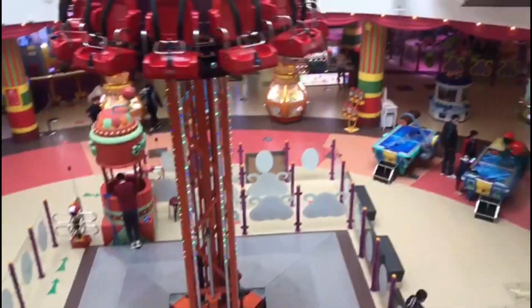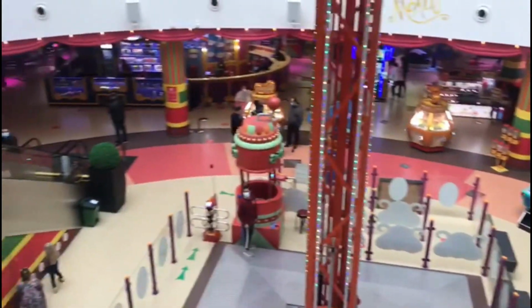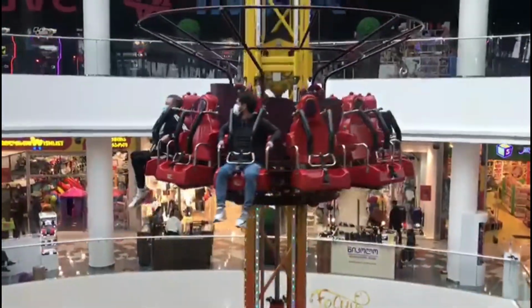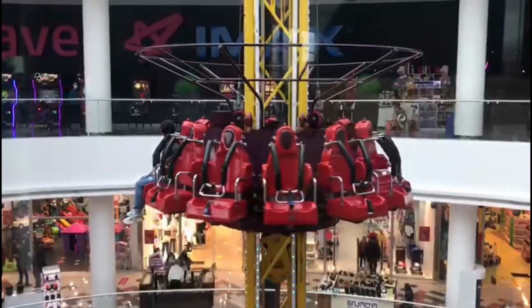First floor, and this is the PlayStation for kids. So now we came to the food section for eating. Let's go.